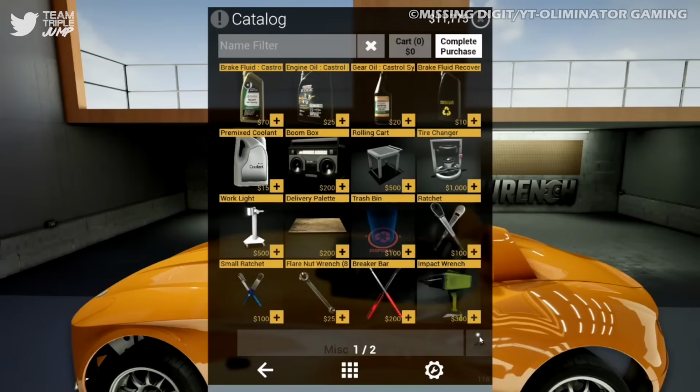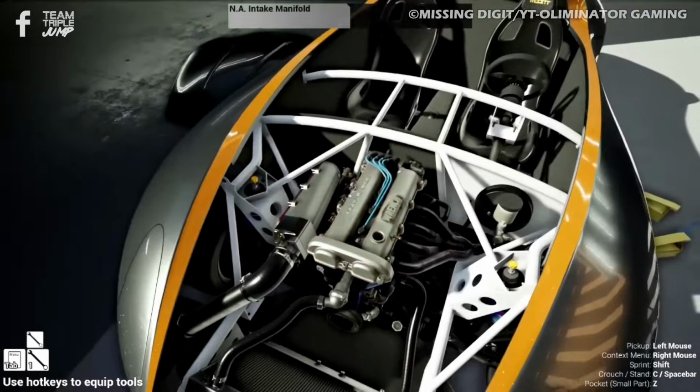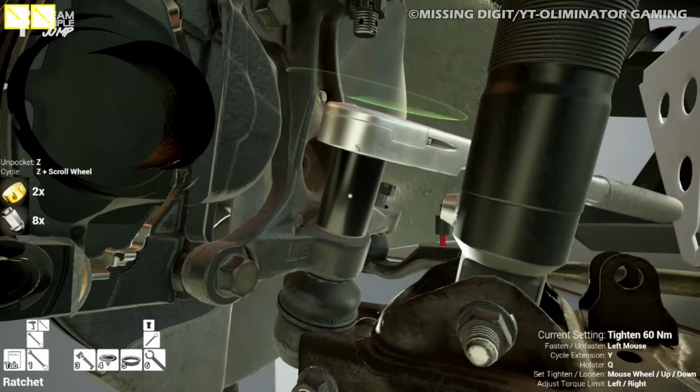Still in early access at time of writing, Wrench is an experience much like that found in the Car Mechanic Simulator series, but focuses more on the racing side of things, and models every part of the car with incredible accuracy down to the tiniest fastener.